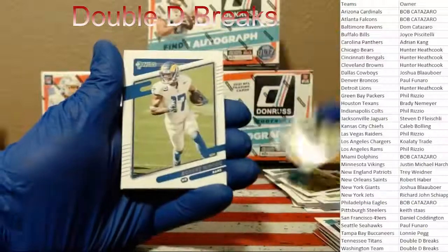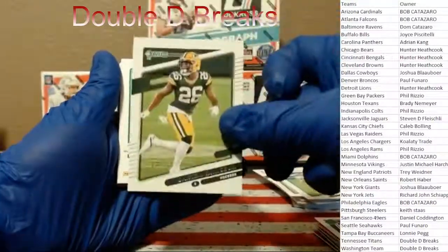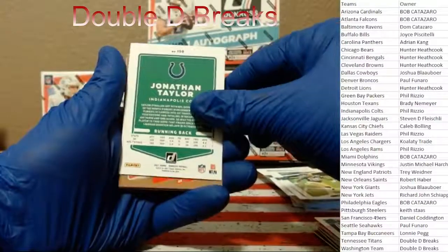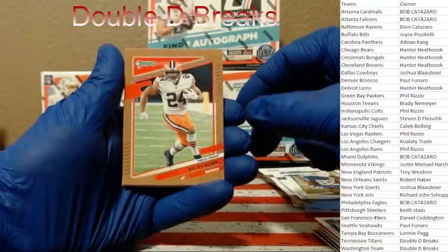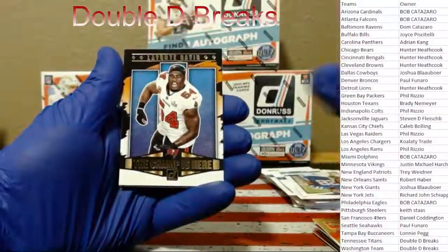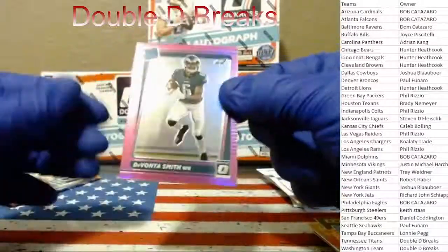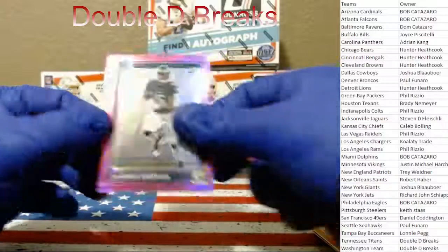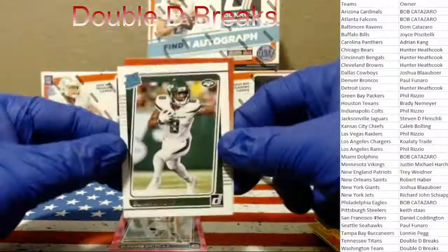Khalil Mack, Robert Woods, Darnell Savage Jr., Jonathan Taylor. Behind that, we got a Nick Chubb press proof for the Browns. The champ is here, Lavonte David for the Bucs. There we go, nice Devonta Smith. Behind that, Elijah Moore for the Jets.